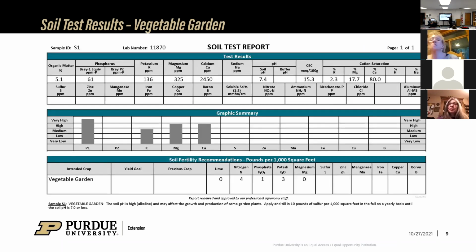Here's another soil test report. This person was wanting to ask about a vegetable garden, and their pH is 7.4, still high. Down here, they say vegetable garden, the soil pH is high or alkaline, and they want you to put 10 pounds of sulfur per 1,000 square feet in the fall on a yearly basis until that pH slowly goes down. And they probably would want it to be around 7. They want it to be right around the middle. That's where plants are most happy.